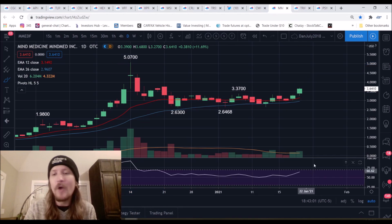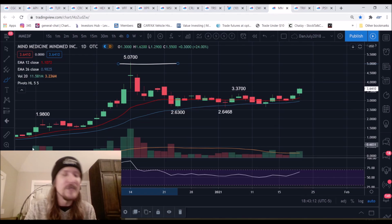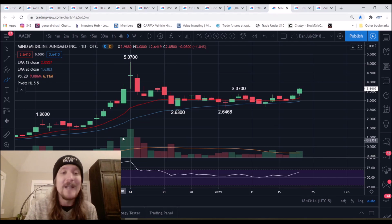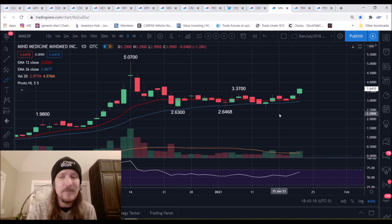But if volume does not continue to impress me, I will lock in my gains in ideally the low to mid $4 range, and then I would look to buy a daily high or low if we were to reject from 5.07 on the first attempt. So that is my game plan, but very comfortable in profit and a really nice day today. 10%, I believe, is what we were up, something along those lines.